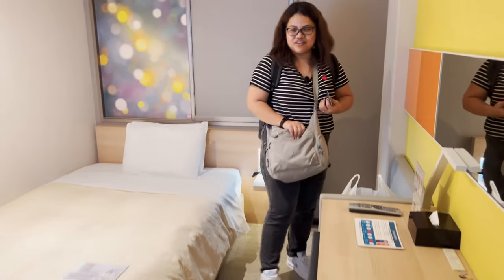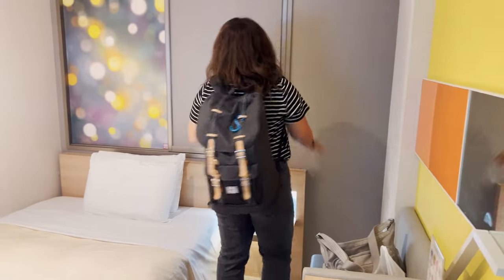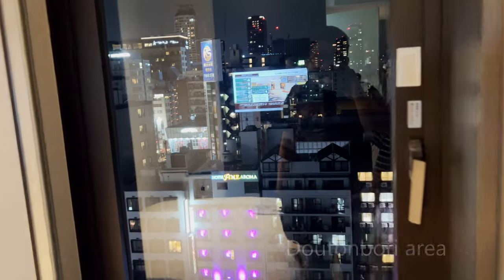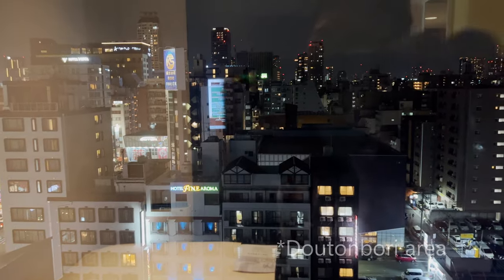So, we're here now. Papahinga muna kami. Ay, tingnan muna natin ito. Labas na, bubuksan ba ito? Ooh. Look, kita ang Osaka area. Ano ba ito? Namba area. Busy street.